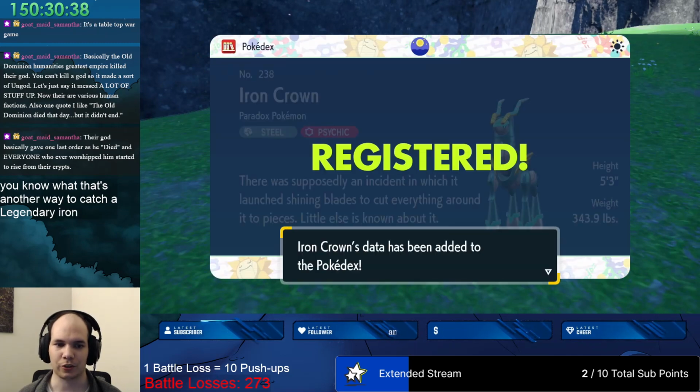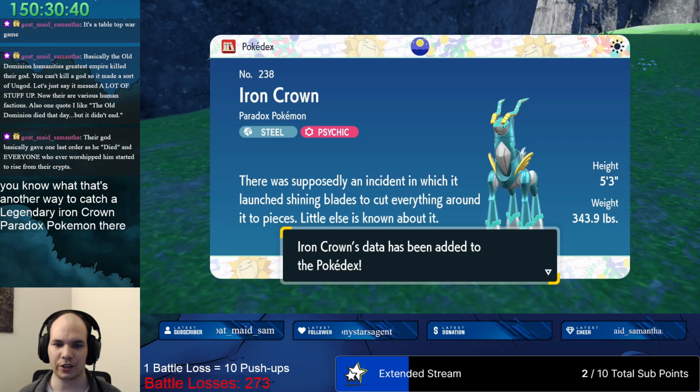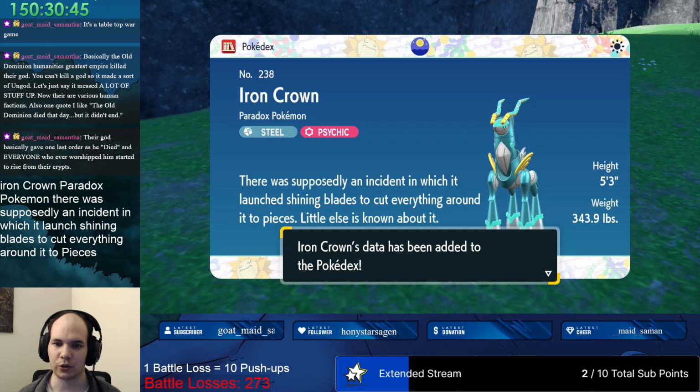Iron Crown, Paradox Pokemon. There was supposedly an incident in which it launched shiny blades to cut everything around it to pieces. Little else is known about it.